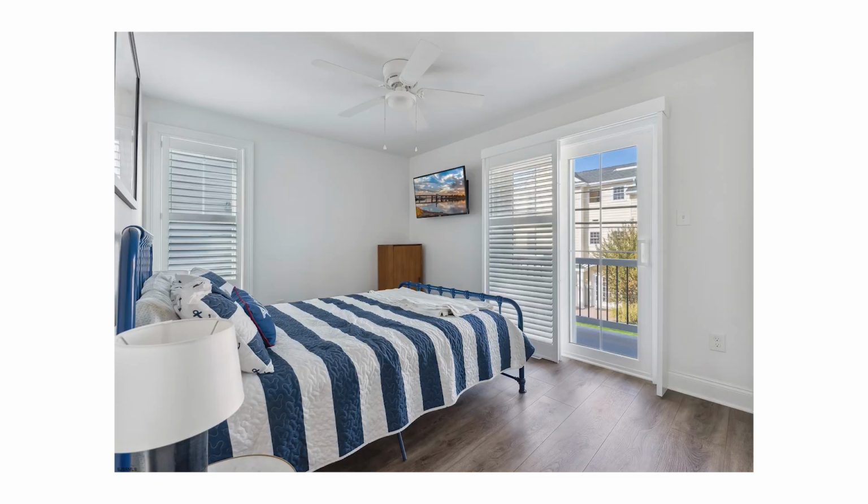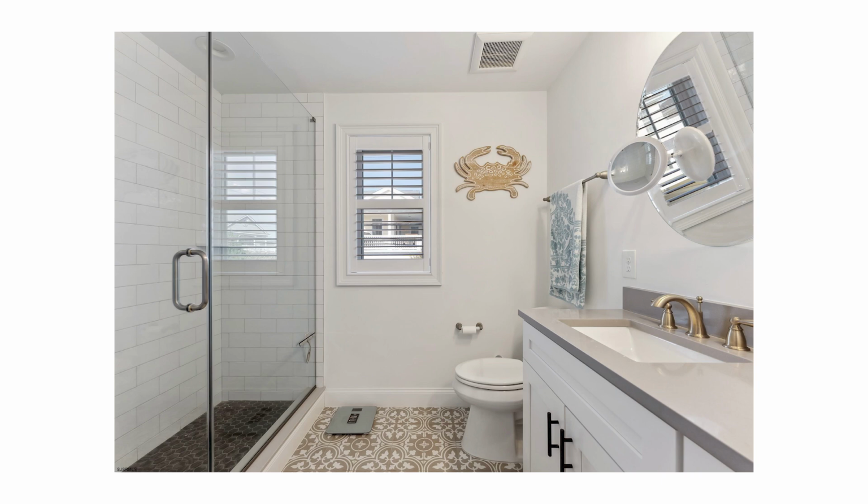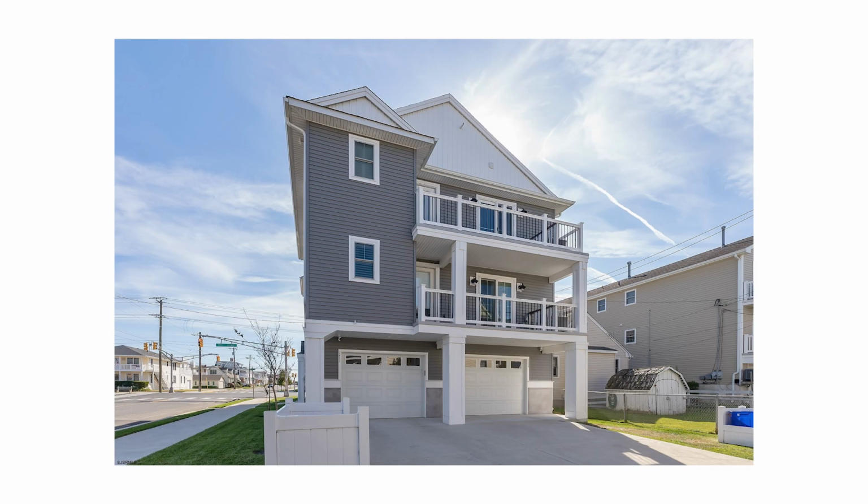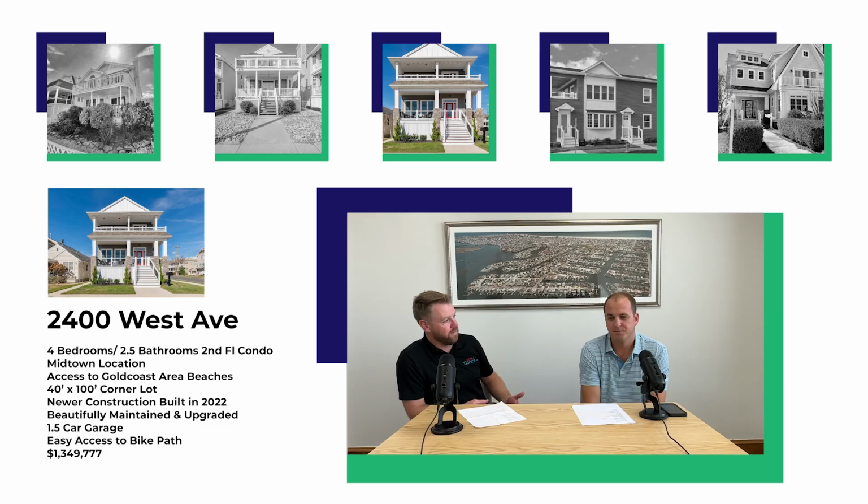You're on the bay side of West, so you still have to cross West Avenue. It's a very nice condo. It really is. Being on West Avenue for that kind of number, but that's where we are these days. Especially for a 4 bedroom unit, it's going to be a larger unit in that kind of condition. So yeah, right. In that area of town.